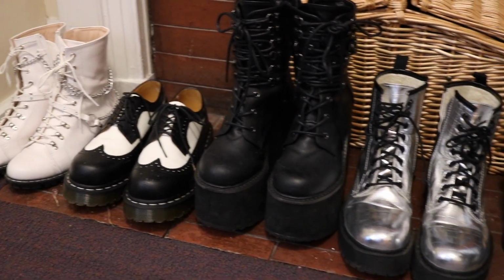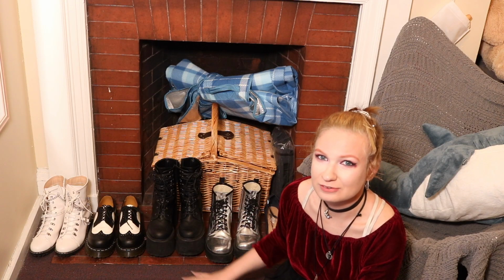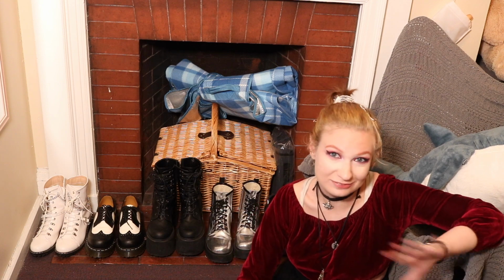This is my favorite part of the room, the fireplace, because I think it's so cool. And it gives me a cool place to display my shoes on some nice brick rather than carpet. But I love it. And then if you look on the other side, which is way more boring, but still.